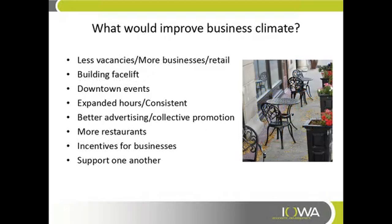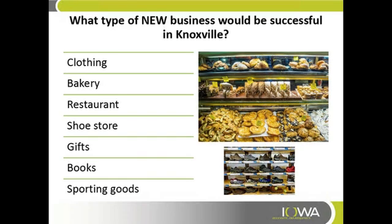We asked what would improve the business climate in the downtown. And the most popular answers, of course, were less vacancies, more businesses, retail, building facelifts, downtown events. Some of these are getting a little bit redundant. And then we asked what type of new business would be successful in Knoxville.